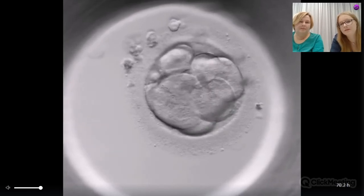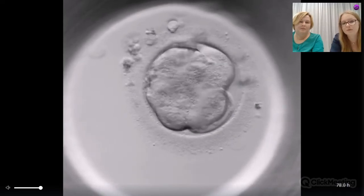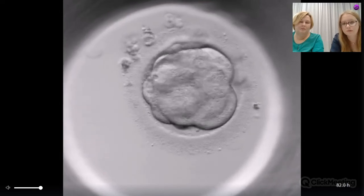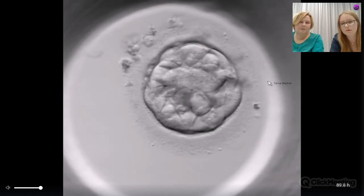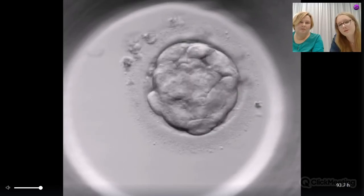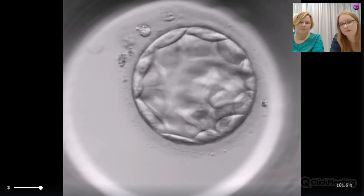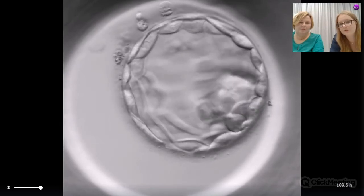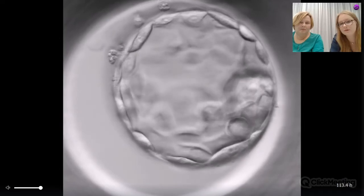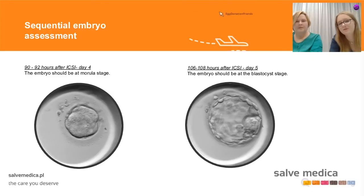The embryo is starting compaction, as you can see. It is a really important stage. And now we can see an early blastocyst. This is a full blastocyst, and now we can see a really expanded blastocyst. This blastocyst was transferred and successfully implanted.